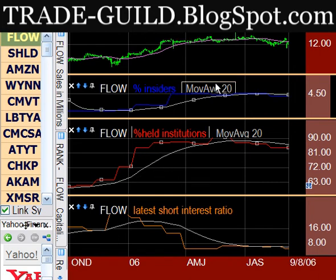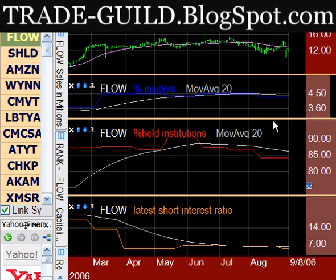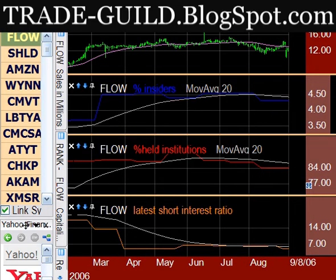In any case, we're looking at Flow here. In August, there were some small insider sales. Let me bring us into a more appropriate time frame here, and let me increase the depth of that chart. So in August, you can see some insiders were selling. Nothing too big. It went from about 4.5% insiders down to about maybe 4.3%. That's not really indicative of anything, in my opinion, at that point.